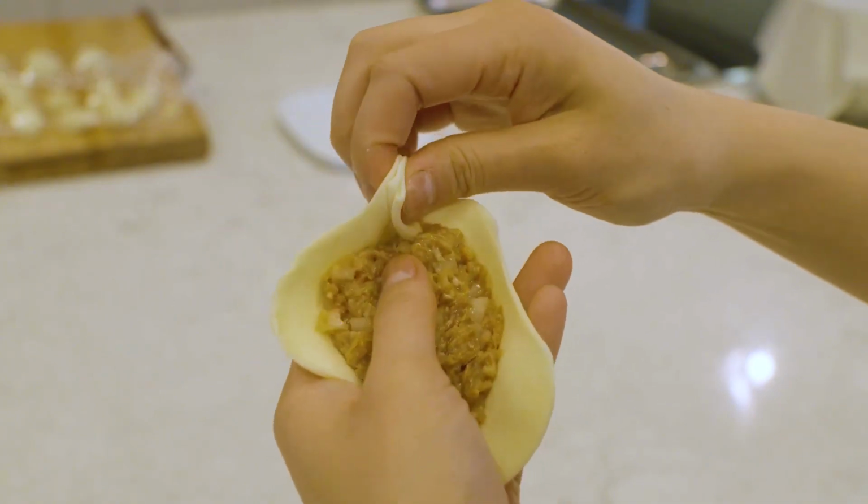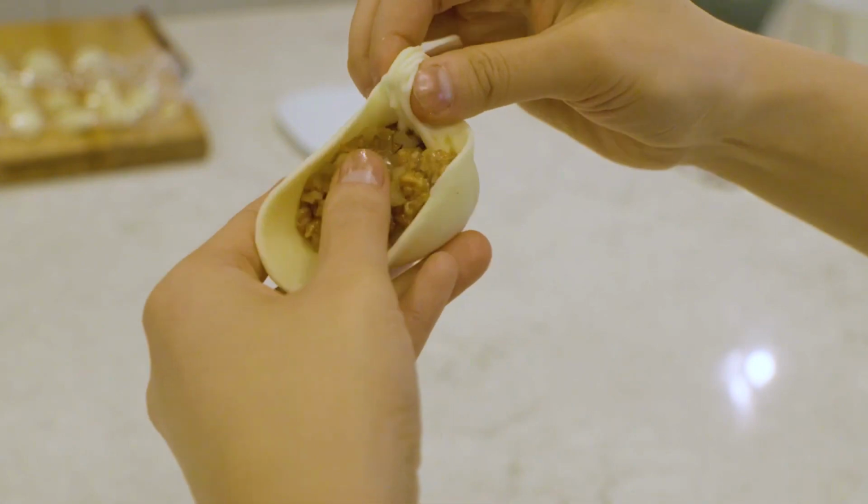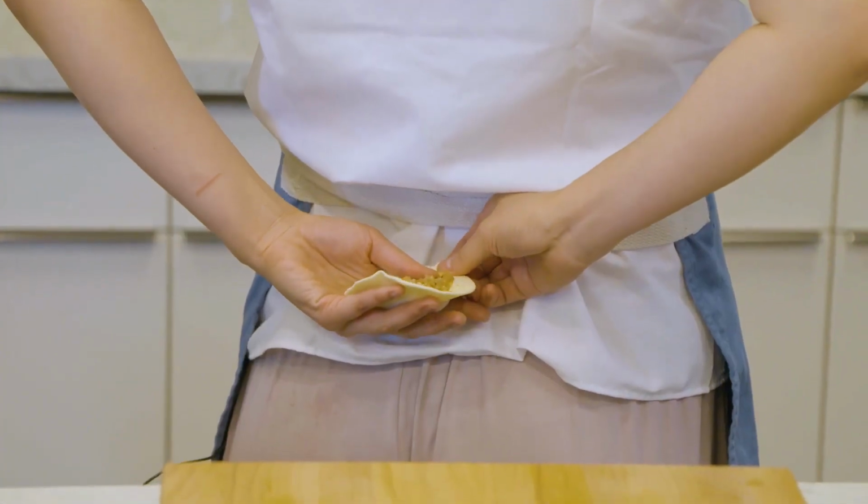Here's a closer look at the professional at work. She did say she practiced every single day, and it shows. I was impressed with her folding technique, but then she did something that really blew my mind.